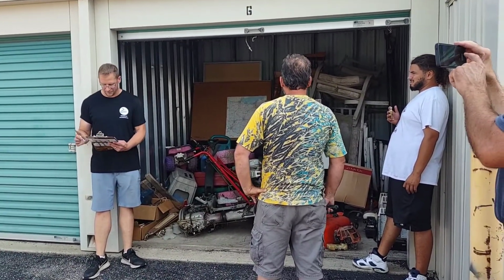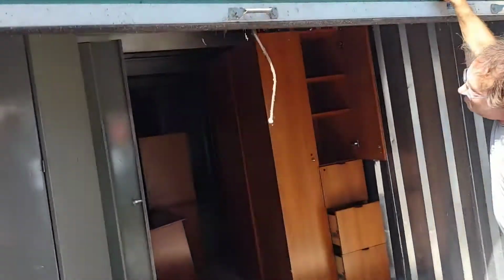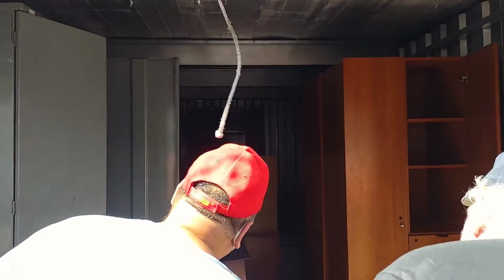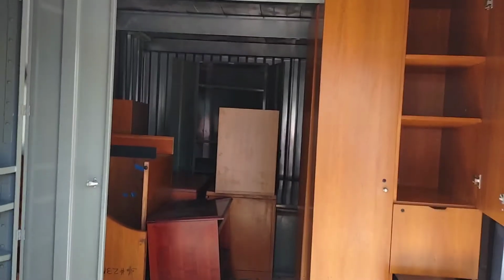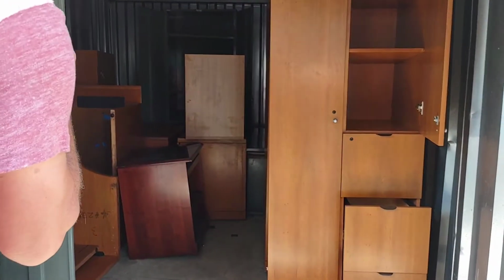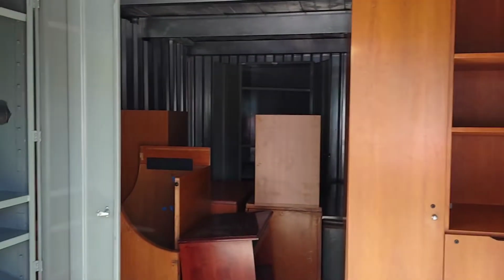$90. Solid $80. When they opened this unit, I was like, no way. But then Tim and I talked, and honestly, with what plans we have for the business, we were like, oh man, those cabinets and things would have been great for what we have planned. But too heavy, too much furniture, and too much work.